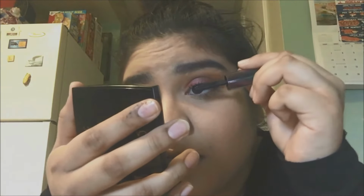And I'm pretty sure this is like, what, $25? So not worth the price. I can just tell you that right now. My L'Oreal literally does the same. That's $7. Essence does the same. That's $4.